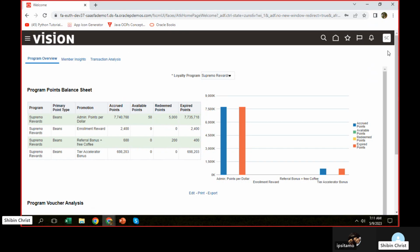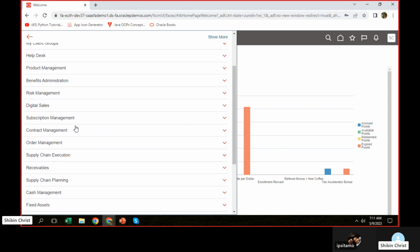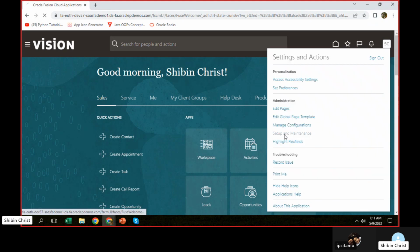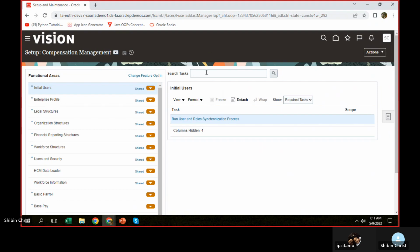I have logged into the Oracle system application. I hope you are able to see. So we managed to see how the Navigator looks and how the homepage looks. We have to be patient because it takes some time for the server to bring in the details. We also saw the setup and maintenance menu. These are the things that we saw last class.